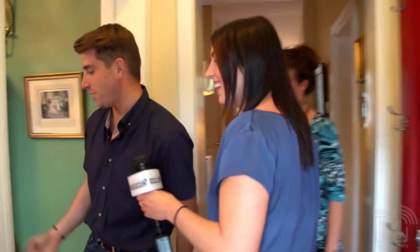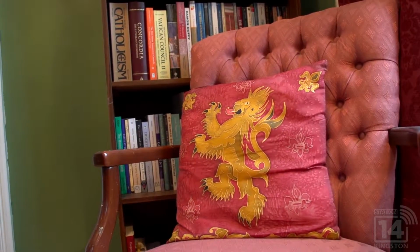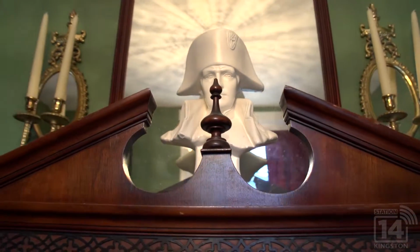Sure. This is my office. So this is essentially the campaign headquarters, I guess, since, as you know, we don't have an office anywhere else. So everything sort of happens in here from my desk. Yeah, you have a pink chair. That's awesome. That was my grandmother's. So yeah, this is kind of where it all happens. As you can see, I have a penchant for antiques and books. A collection of books. That's awesome.